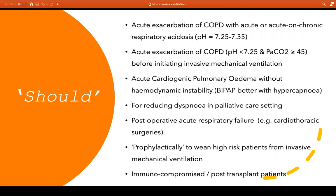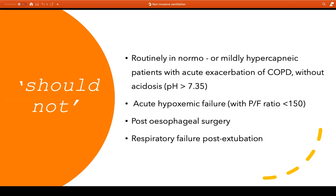But if there is pneumonia in the postoperative period that causes acute respiratory failure, we have to use NIV very judiciously, and there may be a clinical failure with NIV. We should use it prophylactically to wean high-risk patients from invasive mechanical ventilation, and here the term prophylactically is very important. It can be used in immunocompromised and post-transplant patients, though gradually we are having data that in immunocompromised cancer patients also, it is not a bad idea to intubate when they require intubation rather than going with NIV, because the early intubation outcomes are also improving in this subgroup of patients.